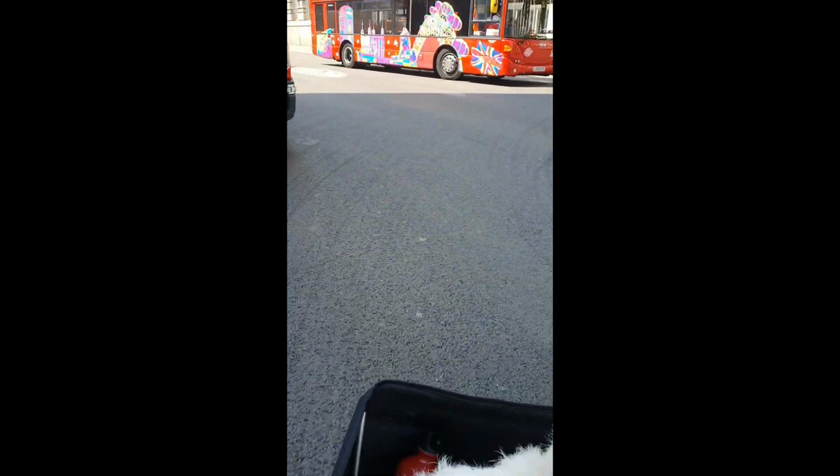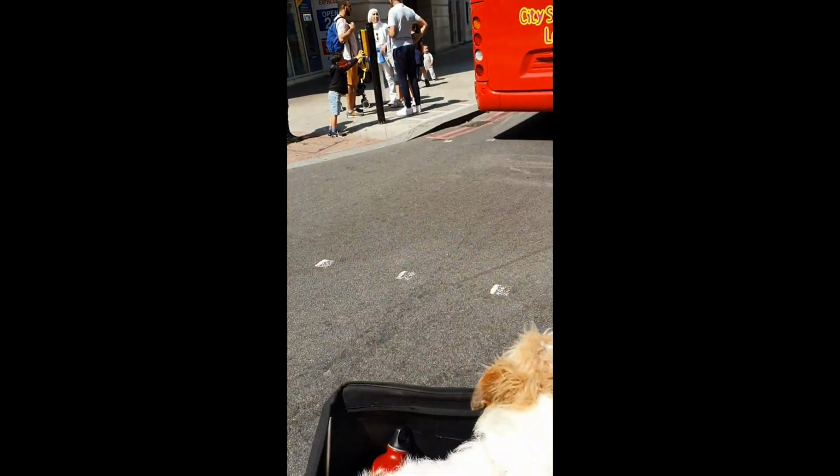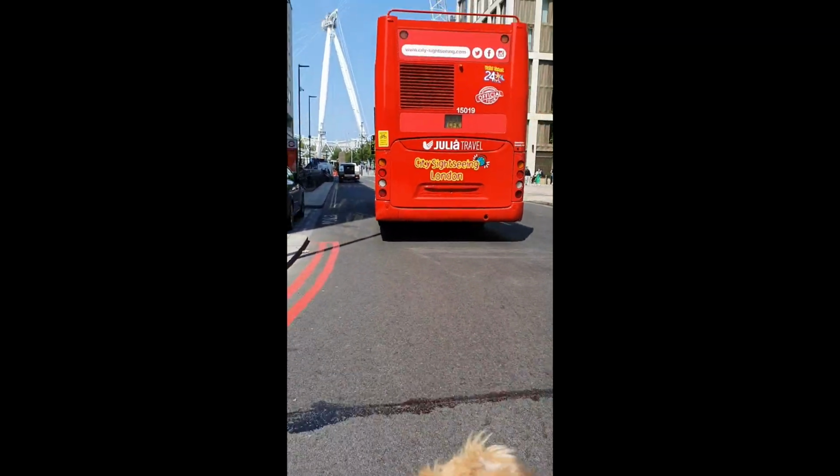So going through London is always hectic, but with Poppy in the front basket of the Brompton bikes, it's always an additional interest.